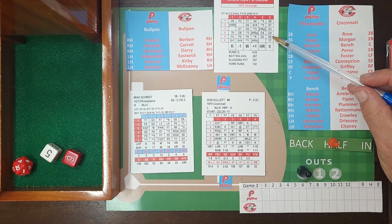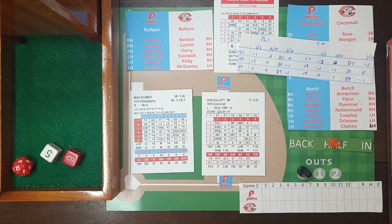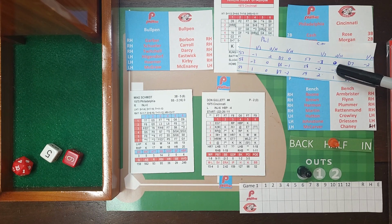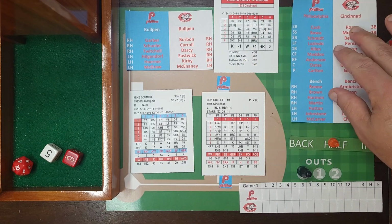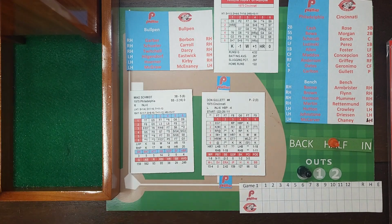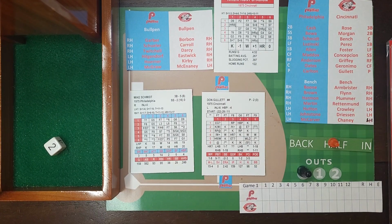6-5, that's a single to center field. And if we look at the Reds chart, single to center from second to home, you lose one because of Geronimo's arm. So let's check out the run rating of the runner. Cash is a 3, he drops to a 2. So this has to be a 2 or less for him to score. It is, so Dave Cash will score.